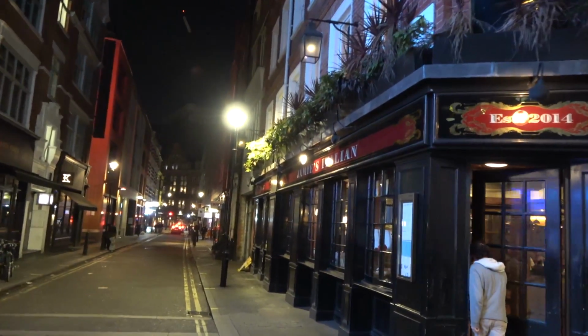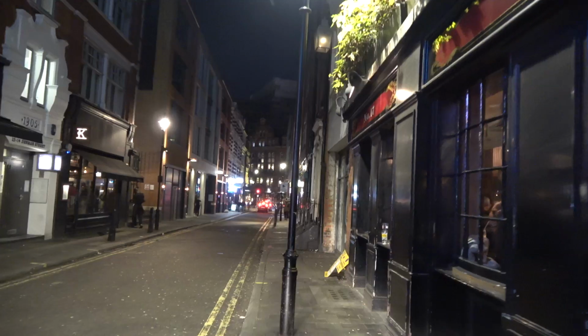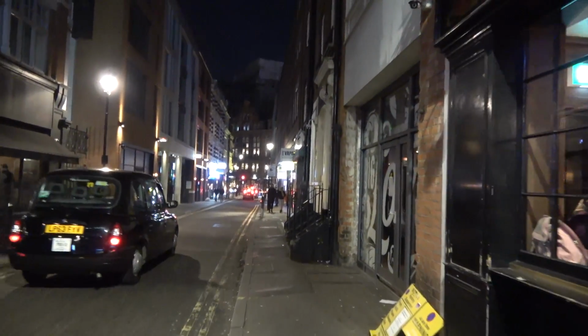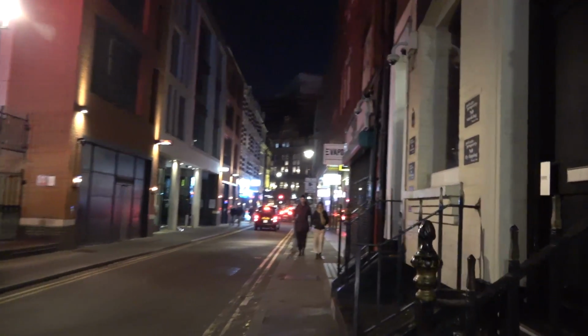But we're going to head straight down here and head down towards the Rainforest Cafe. Another famous brand that can be found all around the world. I remember going to my first Rainforest Cafe at Disneyland Paris when I was a kid. But yeah, we'll keep heading down this way and we'll go and take a look at that.